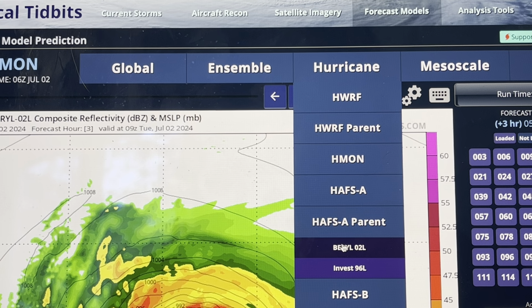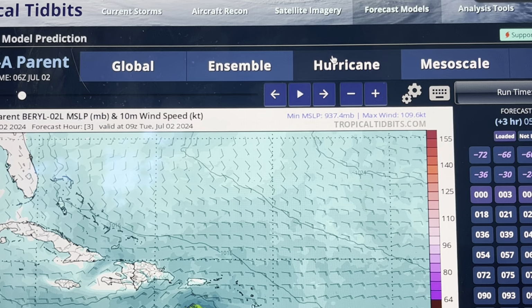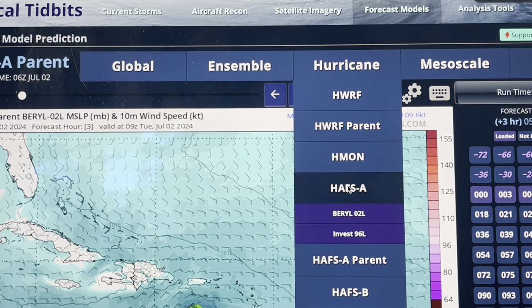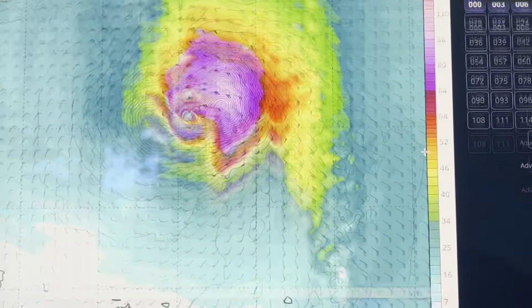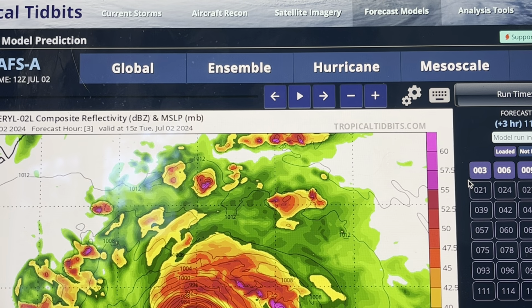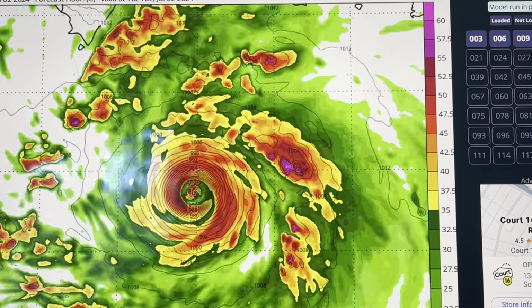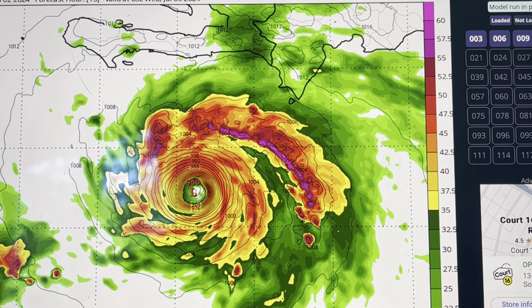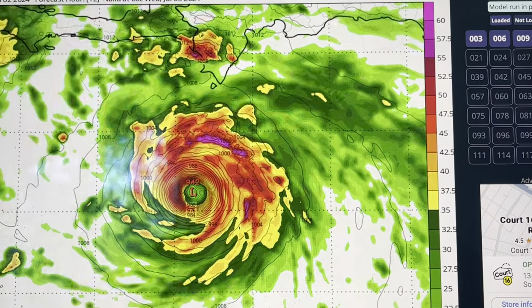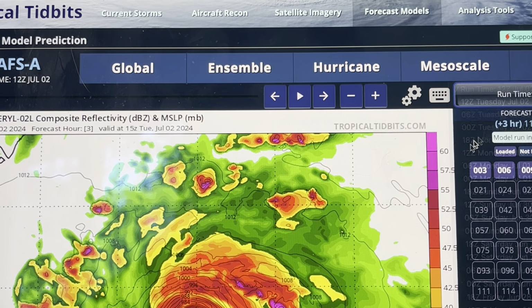Let's take a look at the HAFS A model. The current 12Z run of the HAFS A model is also currently coming in now. So let's see. At this point, it actually doesn't even show it impacting Jamaica just yet with this run. So let's change it to the 6Z run.